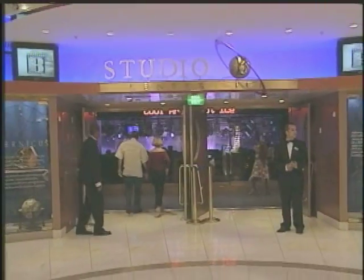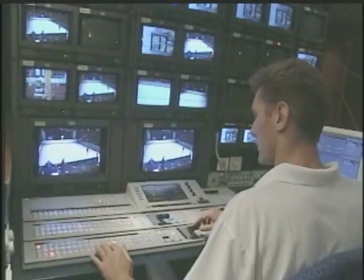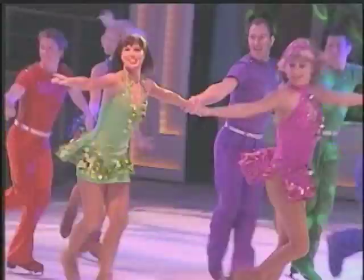A live television studio by day, Studio B slides back its floors to make way for Cool Art Hot Ice, a stylish professional figure skating extravaganza performed by a graceful international cast of skaters on Studio B's ice skating rink.